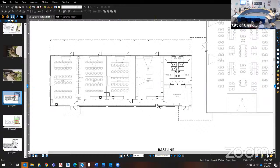This is the only option where we're showing an interior corridor that connects the Welcome Center to each of these classroom spaces. The rest of them that you see will be on the exterior of the building. There's no reason why this concept of an interior corridor can't be on any of the other space plan options. We just wanted to throw the idea out there.